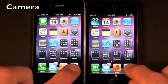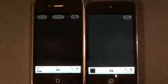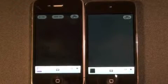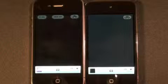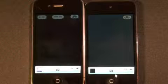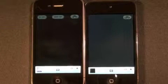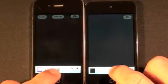Now let's launch the camera app. Looks like the iPod launched slightly faster. On the iPhone, I'm going to turn off HDR, and I'm going to turn off the flash. These are features the iPod doesn't have. Now keep in mind the iPhone 4 has a 5 megapixel camera with auto focusing, while the iPod Touch has a fixed focus lens with only a 0.7 megapixel sensor. So what I want to do now is see how quickly the shutter is on the iPod versus the iPhone. Of course, I'm going to be taking pictures of nothing, but let's go ahead and show you.